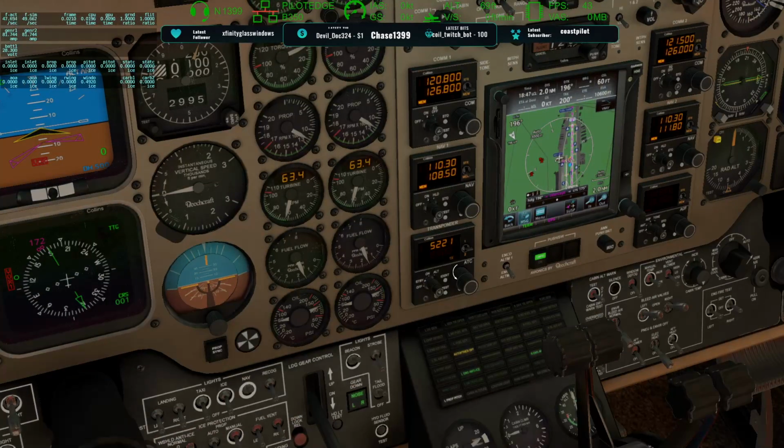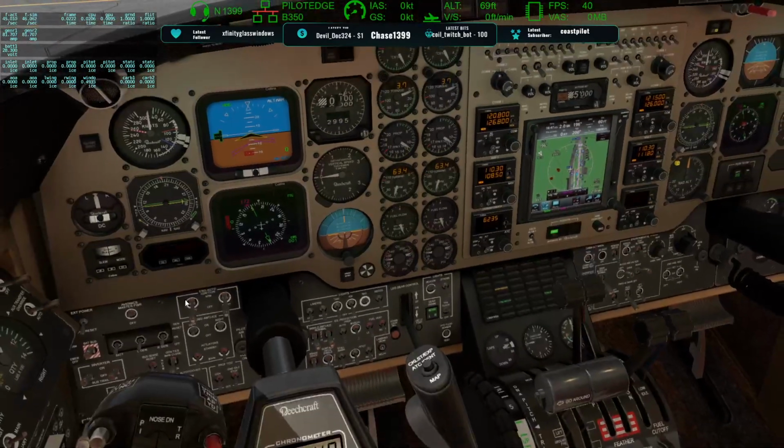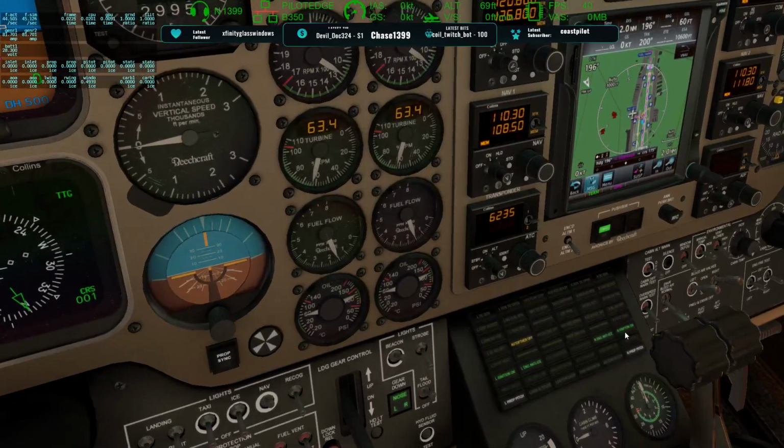Transponder, our code, beacon 6235. Yeah, we're gonna climb via, except maintain 5,000. Check our auto ignition. Adding power, those 4 lights will extinguish. November 1 Echo Mike at 6,000.